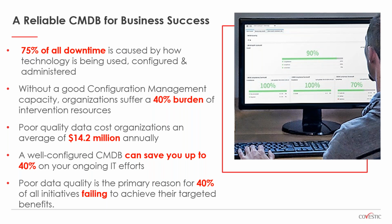These are not new statistics. They're on here, you'll see it. I'm assuming we're here because we know about it. So the use of the CMDB, we know how important that is. We know how important it is to our organization.